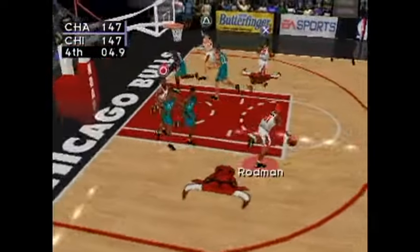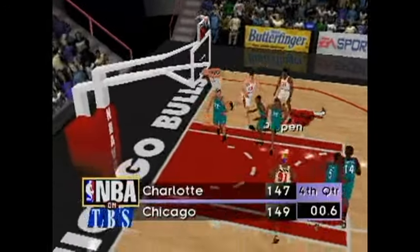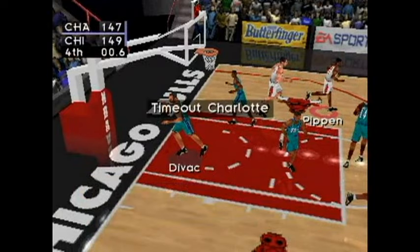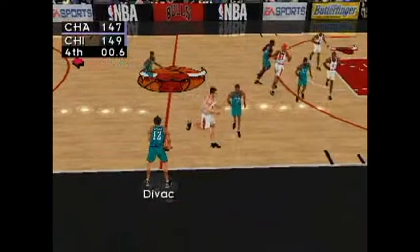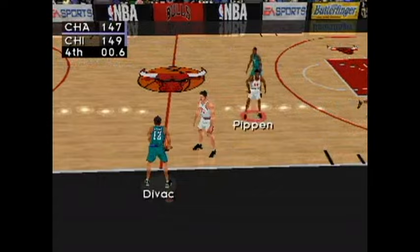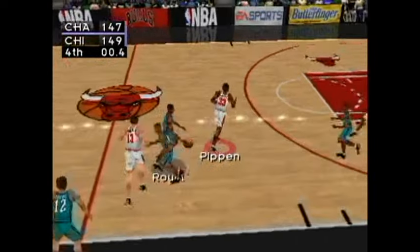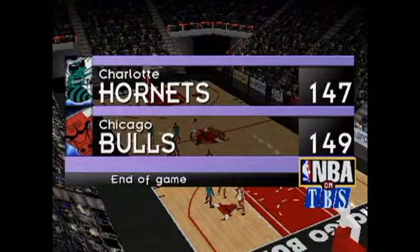Inbound pass to Harper. Rodman to Pippen. At the buzzer. Got it. Inbound pass to number five. That's the final. At the end of an intense game, the Bulls have narrowly defeated the Hornets 149-147. The series is even at one game apiece.